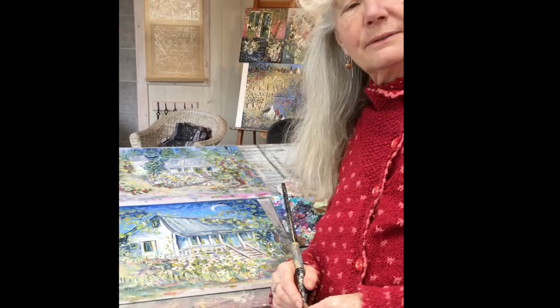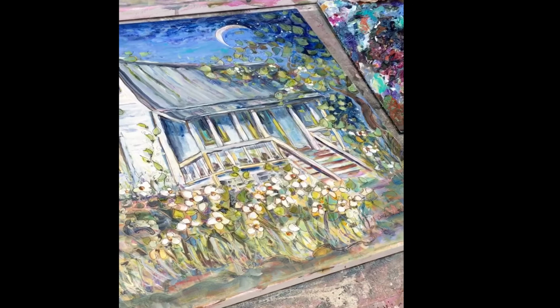So I've got a couple of paintings here I've just completed, and over the years of having my gallery on Salt Spring Island, I've had a number of descendants of Maria Mahoi come into the gallery asking, if I'm ever over on Russell Island, would I be able to paint the old homestead? So here I've got two paintings, two little different versions, evening and morning, I would call them, of the old homestead.